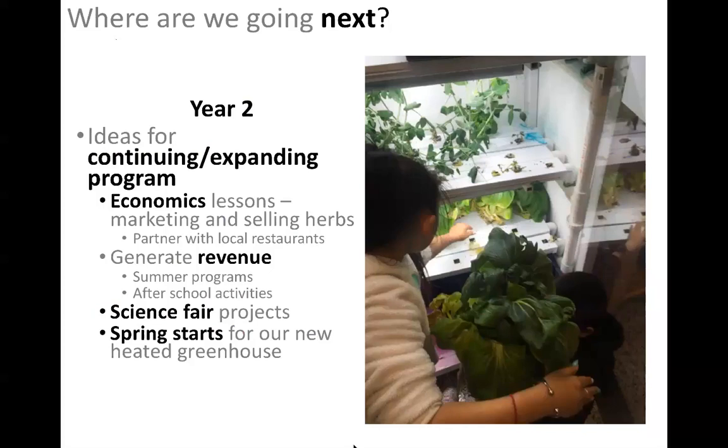And one of our, a tradition we have at our school is to start plants to sell. It's a big fundraiser for us. And this unit's going to provide a great place to start our starts. That'll go into a heated greenhouse that we just had built as well. So the learning will continue.